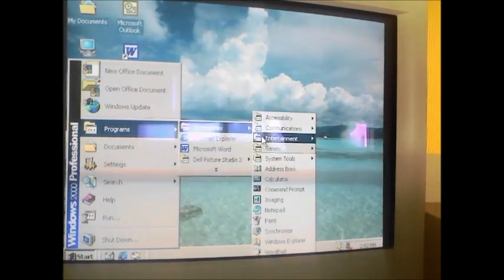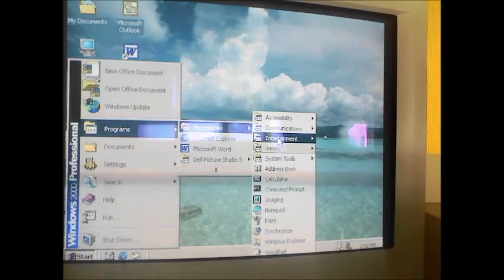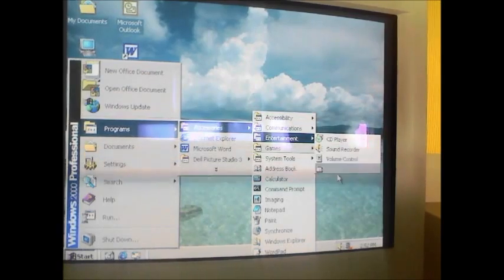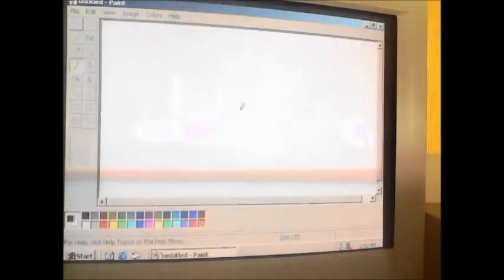Accessories. Address book, calculator, imaging, notepad, painting, WordPad, entertainment. Oh, there's a CD player on here. Sound recorder, volume control, Windows Media Player, synchronize, Windows Explorer, Paint. Let's do the Paint function.